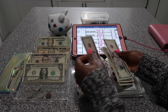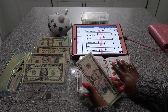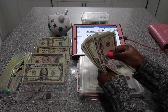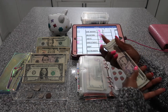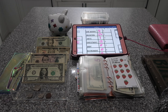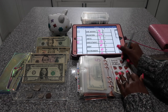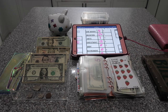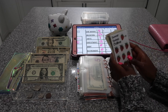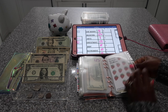So I'm just trying to pay myself back for all the money that I spent from my savings card, you guys. I spent so much money on gardening stuff. 5, 10, 11, 12, 13, 14, 15. All right, so now I just need my Sharpie. Let's go ahead and mark 3 of those 5s off. We have 7 more to go, and we will have completed this savings challenge again. All right.